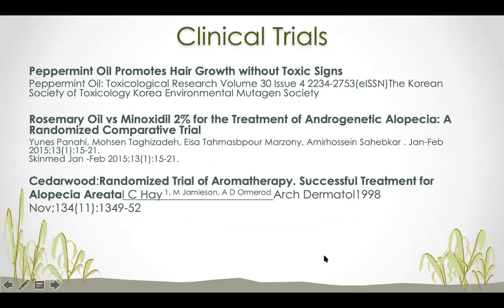When we say these things, to me, it's really important to know if there have been any clinical trials, or how do we know that these really help in some way. So here's 3 trials that I found. Peppermint oil was shown to promote hair growth, and it didn't have any toxic side effects. There was one on rosemary oil. I've always known rosemary, but this trial compared it to minoxidil, which is a common prescription treatment for hair loss. In the study, they both had the same efficacy. After 3 to 6 months, they were the same, but the rosemary oil had fewer side effects. So that's important to me. And cedarwood also was studied and also helped with alopecia. So it's nice to know that there is some research that's been done on this.